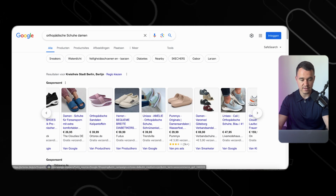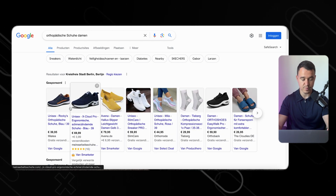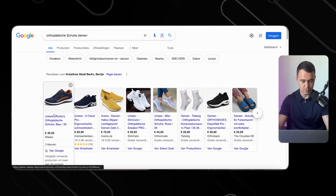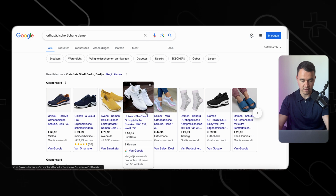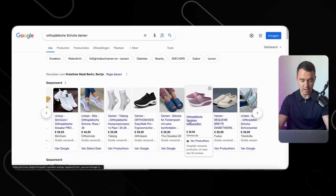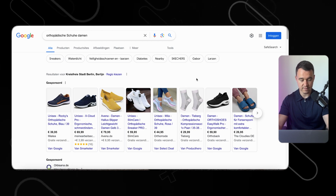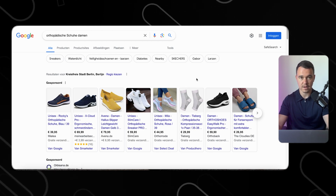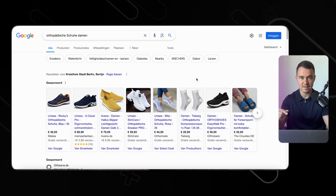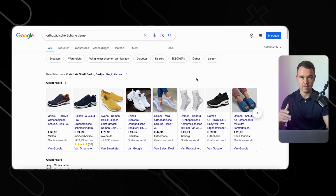And if you find a trend that's trending, you just need to look up in the current market if dropshippers are already active. Because the funny thing is, I check this one, it's a dropshipper, this is a dropshipper, this is a dropshipper, this one is a dropshipper. So a lot of dropshippers are already in front of the big brands. You don't even see big brands here. Nobody is selling these types of shoes as a big brand. And I think if you find these types of products on a trend, you will make money with Google Ads.